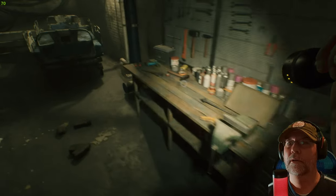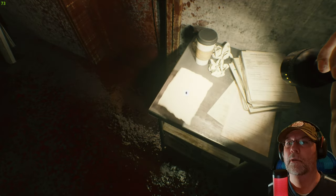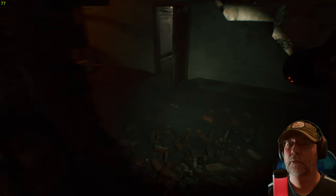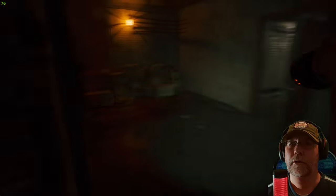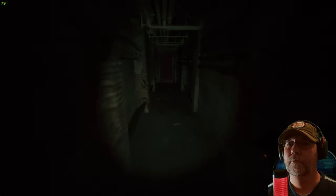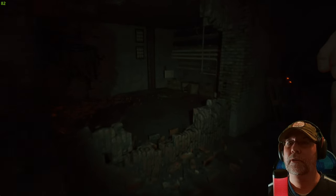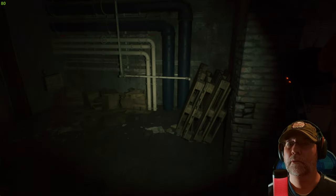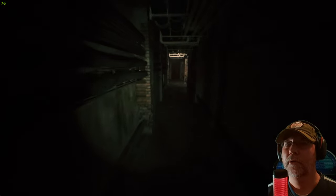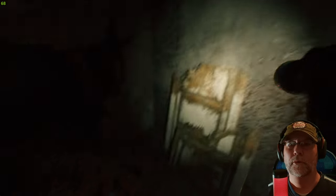That's the bench, right? What's this? Yep, fuse. Is there more in here? I don't know. Something else in here? No, nothing else in here. Alright, so I guess we need that crowbar. We need the stinking crowbar, so let's go. Darn, that was a wasted trip. Crowbar, where are you?